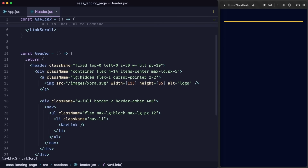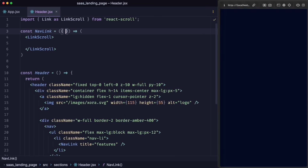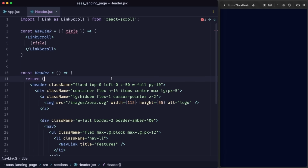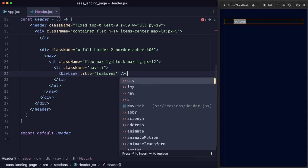And now this LinkScroll allows us to pass many things into it. But first of all, let's pass just one thing, which is the title. So the title of our first nav link will be features. And now we can accept that title as a prop, title, and destructure it. And then we can render that title right within the LinkScroll. And there we go. You can see features. Now that we have the features, we can also show other list items right below. But we'll put a dot in between them.